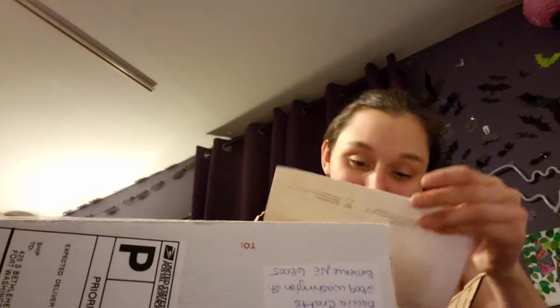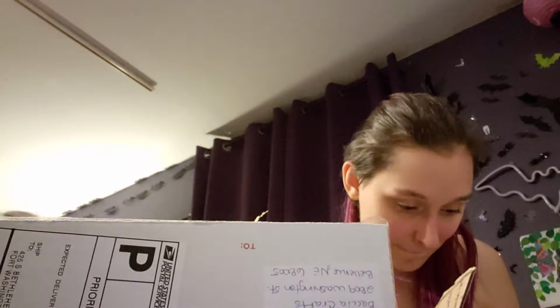This will be unedited. I'm just going to quickly open a package of dolls from Bianca Crafts. I ordered a Hufflepuff Monster High doll that's been customized on her shop, and I saw it when I was looking through Hufflepuff stuff on Etsy, and she said, "Hello Elijah, I'm so glad that this little Hufflepuff girl is going to a good home.